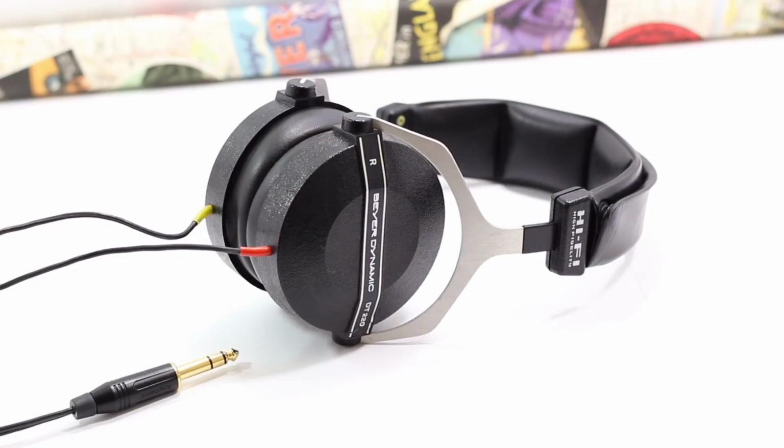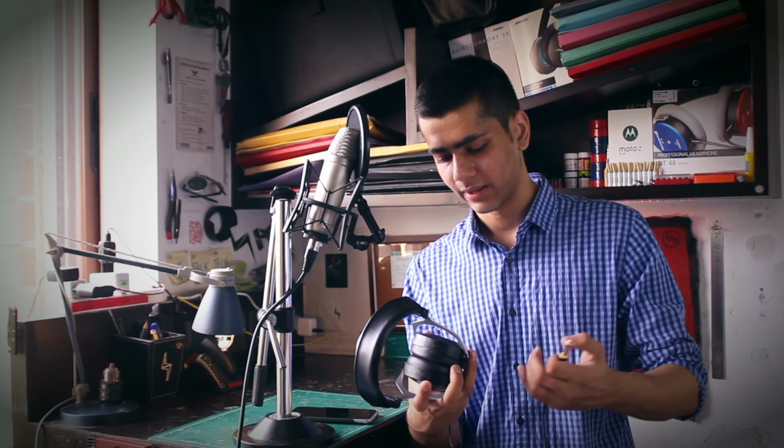I think the company that Beyerdynamic is today wouldn't be what it is if it wasn't for the 770, if it wasn't for the DT48 and the microphones that they make, because these were the headphones that sparked the success in the company. Overall, I really like the 220. It's a very funky headphone. I like it. It's interesting.